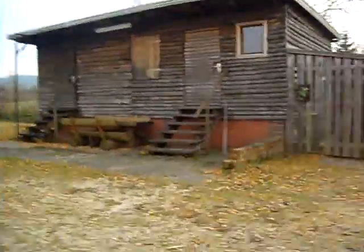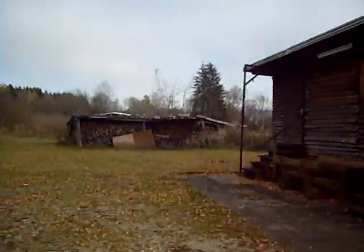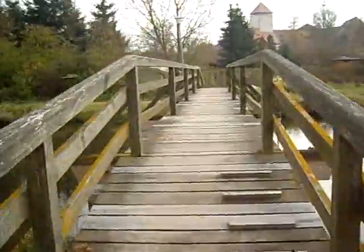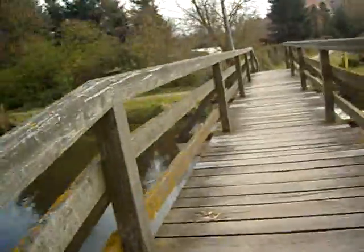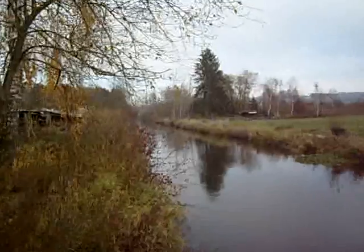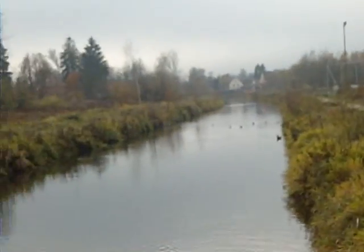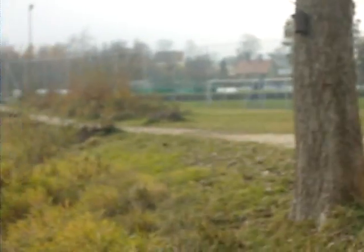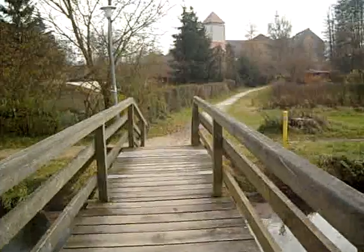Okay, right here is one of the wooden shacks. This is German owned, and they store a bunch of wood, as you can see. Here's the bridge that crosses the river, well, more like a creek. And the creek flows all the way down there to the train station. And you can walk along that pathway right there to get to the train station.